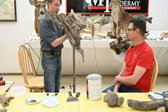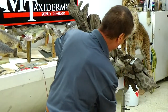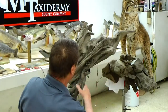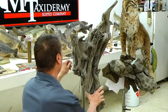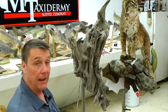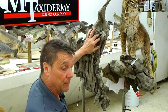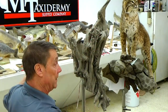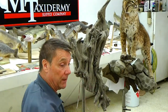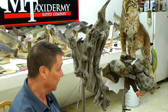Most of the branches have big wood running throughout them. I think I had this guy going like that. They have wood running in them for reinforcement, but this is really, really strong. We use this for fish all the time. You can add pieces together, screw them together, blend them just like we did the real wood piece. There's no end to these.